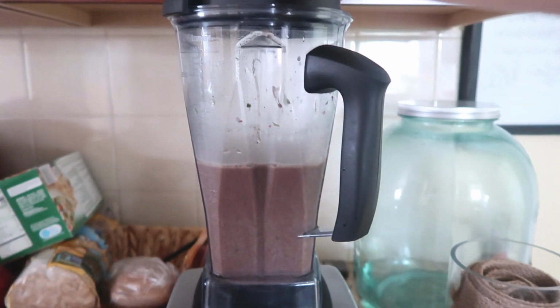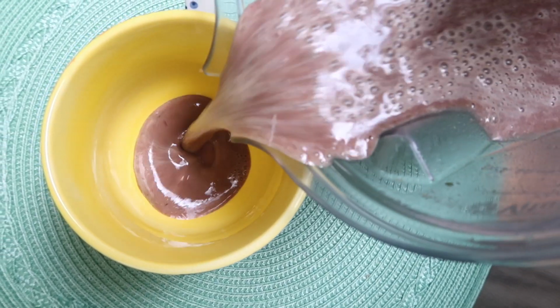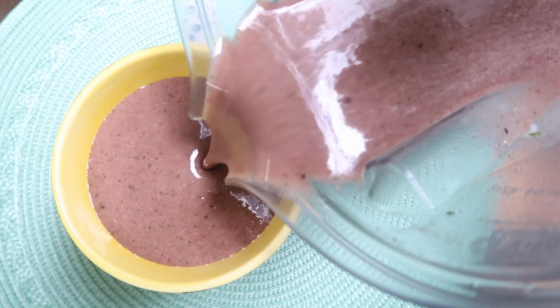So I may or may not have made way too much smoothie, but it's okay. I'm a hungry girl, we can do this. I'm kind of getting a brain freeze right now, but it's so good.